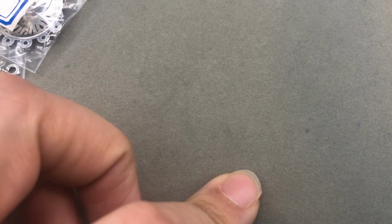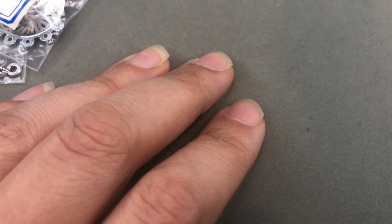I know some people have said it's hard when you are looking at the background instead of the beads. Well, I have to be able to get between the beads, so sorry.